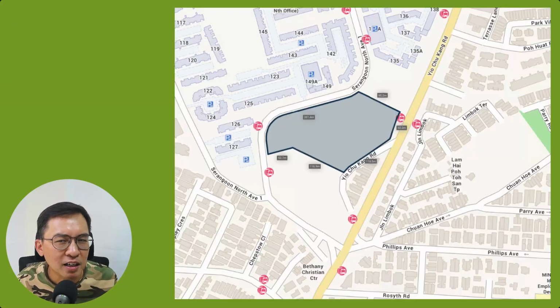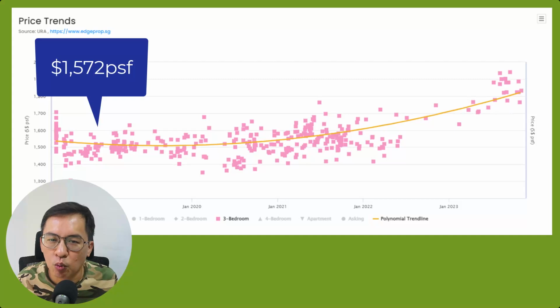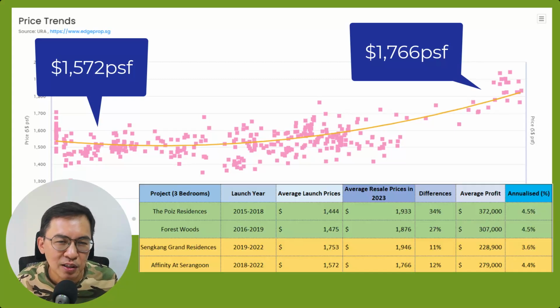Let me compare it against Affinity at Serangoon. It's located along Serangoon North Avenue 1 and comprises 1,012 condo units. It was launched almost the same time as Sengkang Grand. Its average launch price was 1572 PSF. Today in 2023, prices have increased to 1766 PSF. This means this is a 12% difference. This is almost similar to Sengkang Grand.